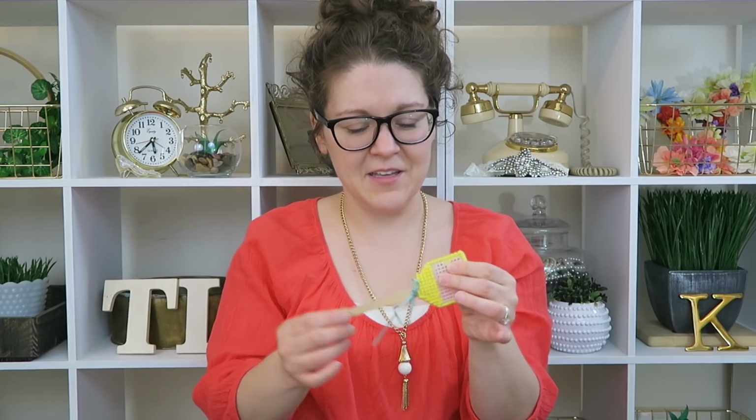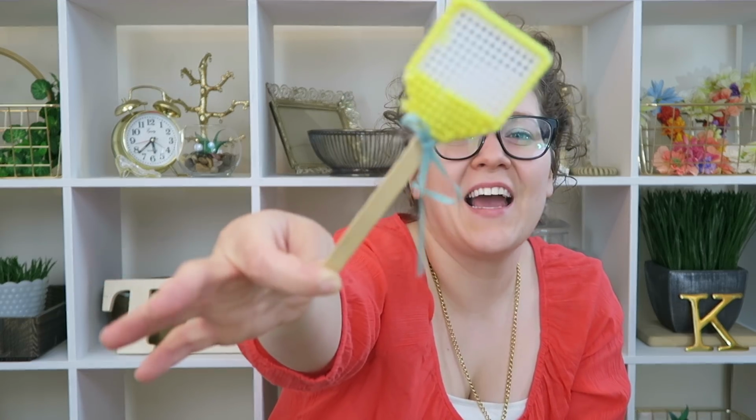And the other thing that's so fun is, look at that. It's a little fly swatter craft that they did. How cute is it? And it's a magnet. I definitely want to do that with my kids. I think that would be so sweet. The teacher that had this before me left a little project idea you can do. So I thought that was really fun.